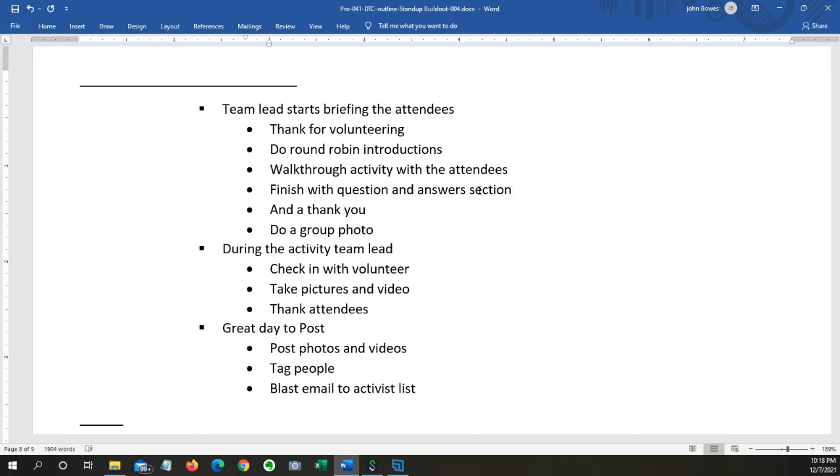The team lead starts the briefing of attendees by thanking them for volunteering, doing a round-robin introduction, walking through the activities the attendees will be doing, finishing with a question and answer session, and of course, a thank you and group photo. During the activity, the team lead checks in with each attendee, seeing how they're doing, takes pictures and does videos, as well as thanking attendees.